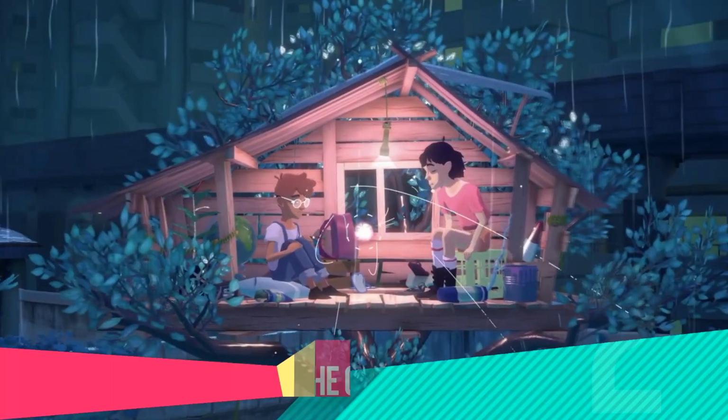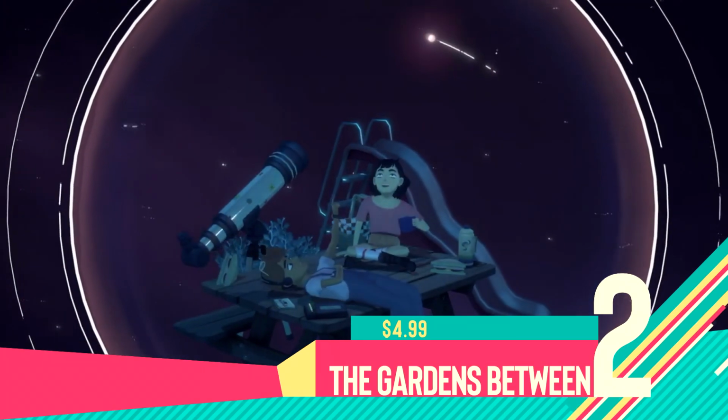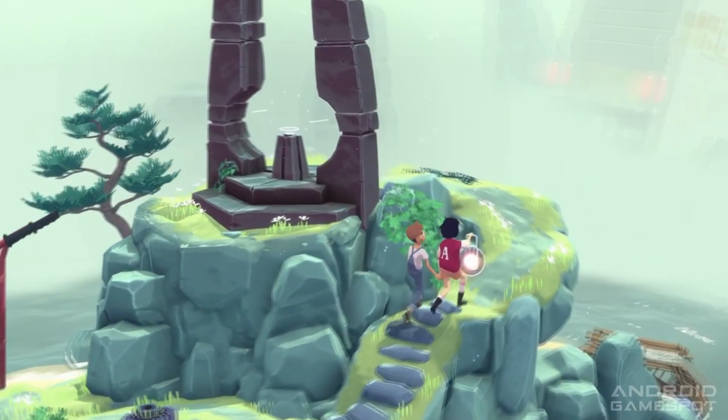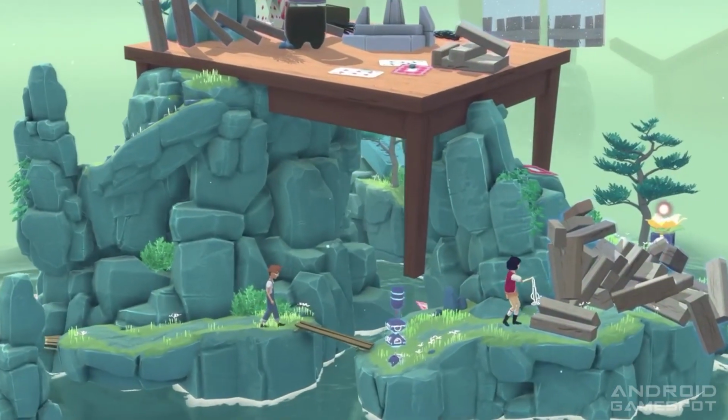Number 2. The Gardens Between. The Gardens Between will test your logic senses and observation skills through its time manipulation mechanics, but it doesn't stop there. The puzzle adventure game will also charm you with its visual art style and the intricate puzzles it has in store for you.